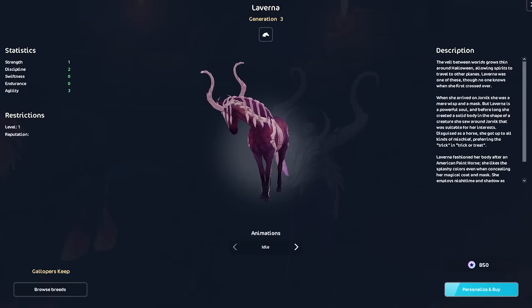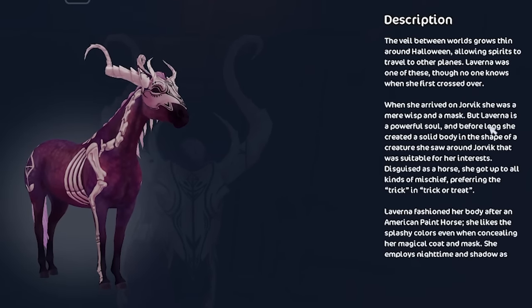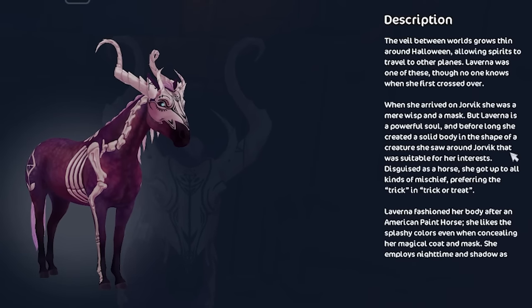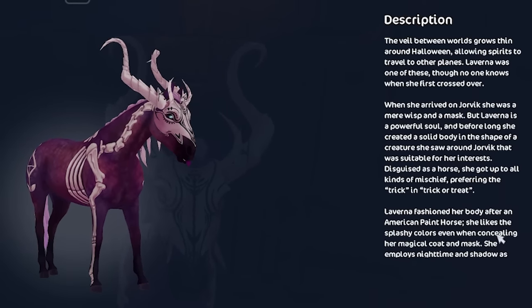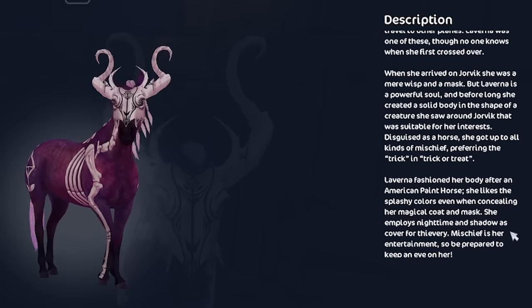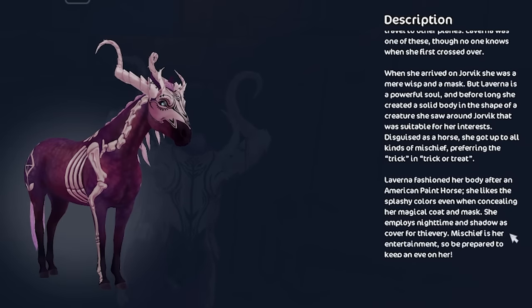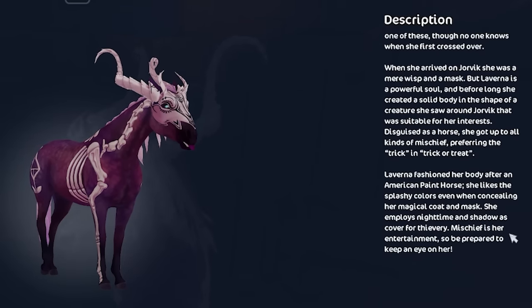So this is Laverna. When she arrived on Jorvik, she was a mere wisp and a mask, but she is a powerful soul, and before long, she created a solid body in the shape of a creature she saw around Jorvik that was suitable for her interest. Disguised as a horse, she got up to all kinds of mischief, preferring the trick in the trick-or-treat. She fashioned her body after an American paint horse. She likes the splashy colors, even when concealing her magical coat and mask. She employs nighttime and shadows as cover for thievery. Mischief is her entertainment, so be prepared to keep an eye on her.